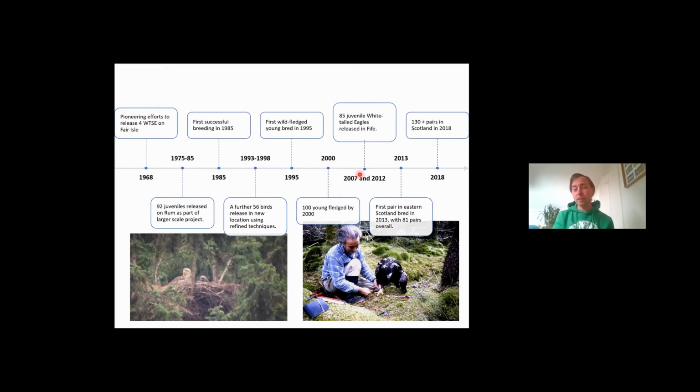And it was so successful that there were 2 projects running in unison to try and make this bird much wider spread in the UK and Ireland as well. So 2007 to 2012, a further 85 birds were released in eastern Scotland and Fife. And in unison, there was a project in Ireland as well, releasing up to 100 birds. And then you fast forward to modern times, 2018, 2020 and beyond. There are more than 130 pairs in Scotland now. I think that number's even going up closer to 150 now, which is a real success story, and fantastic that this bird's really got a strong foothold back in the UK.